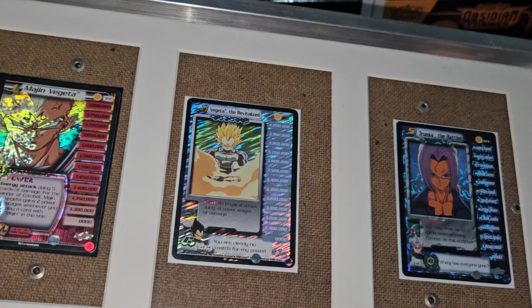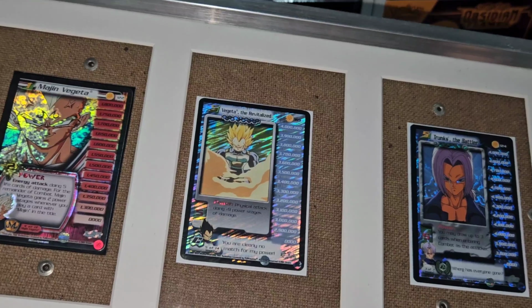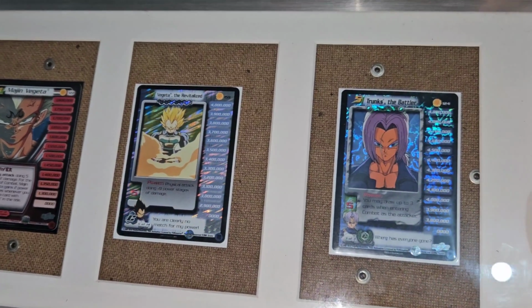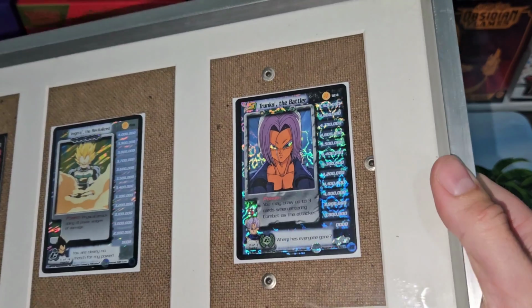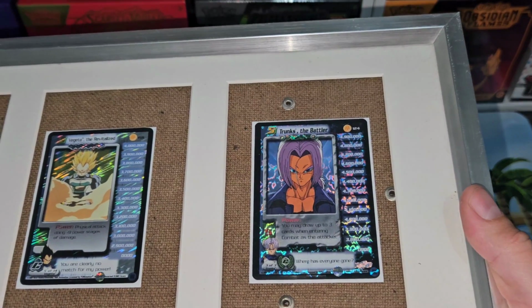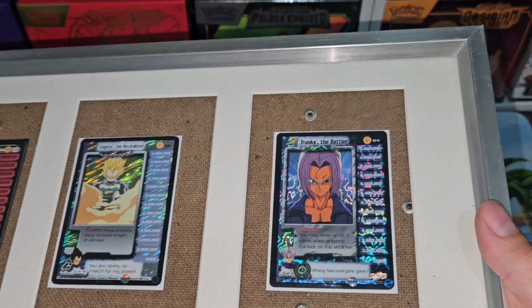Unfortunately, a big print line running behind the back of his hair. I did pull that card. I don't know, Score's hard to grade. It's off-centre, there's a print line, but still probably a $1,000, $1,500 card. And Trunks the Battler, that's a really good-looking card as well. Love that Trunks artwork, the holo going through his eyes. This is in better nick. Centering's a touch better, no print lines. I don't know, might get a better grade.